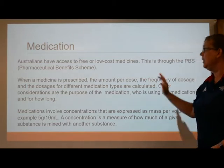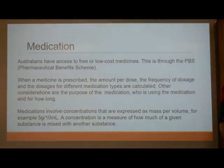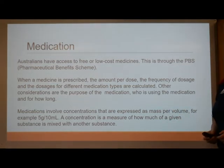Okay? We do have access to free and low cost medications. We have our Pharmaceutical Benefits Scheme, the PBS, which makes sure that life-saving drugs don't cost us huge amounts of money. So we're pretty lucky here in Australia.